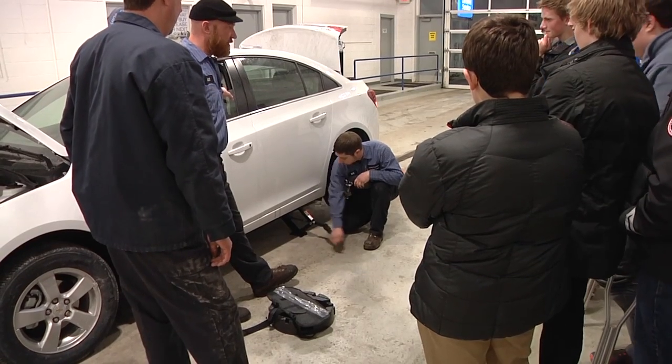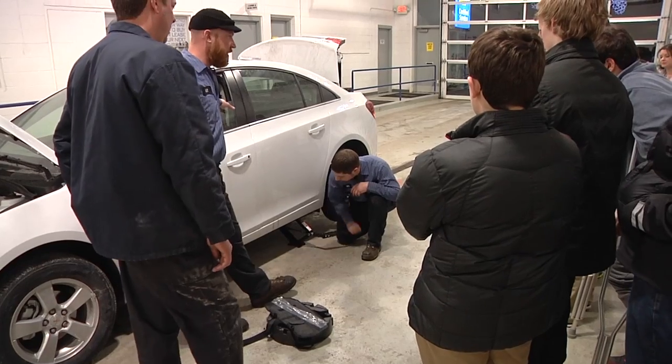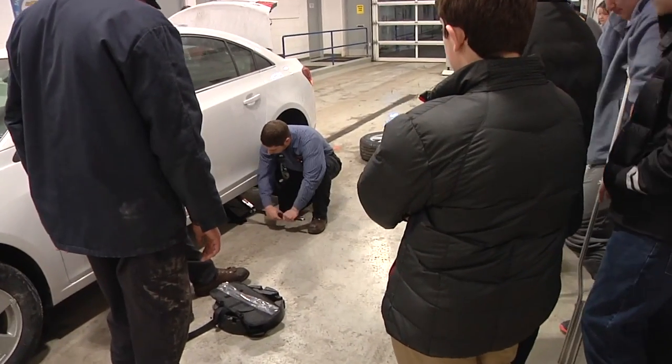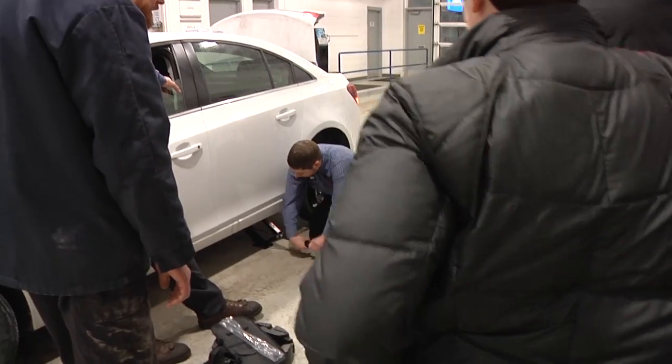No, it's just a reverse thing. You want to jack all the way down to where you can get it out from underneath the vehicle. Take the bad tire and all your tools, and put them back in the trunk. But before you do all that, we want to snug all our lug nuts back down.